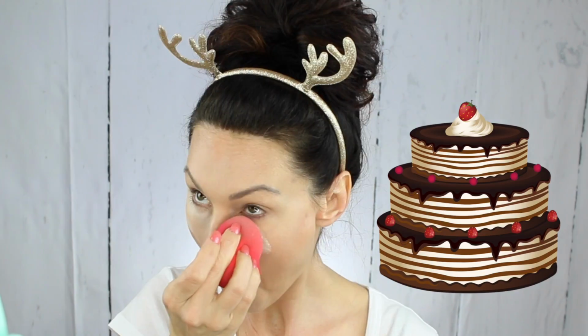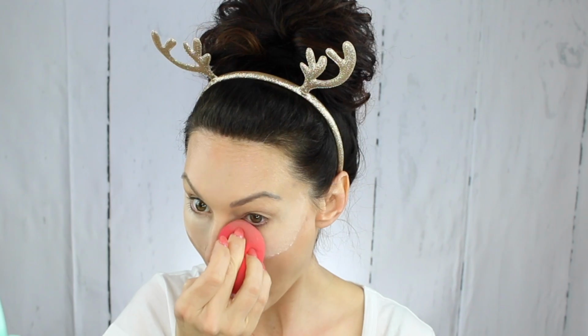So next thing I'm going to do is I'm going to get the Rudolph sponge out again. I'm going to continue to just cake this on as much as possible. There's no such thing as too much makeup.